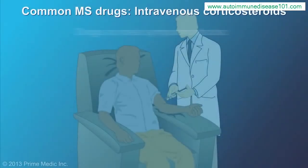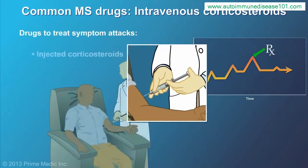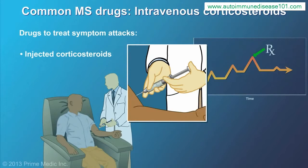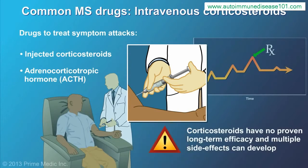Drugs used to treat acute attacks are believed to help shorten the length and severity of the attack. The most commonly used are intravenous corticosteroids. Adrenocorticotropic hormone, or ACTH, is another option to treat acute attacks. Corticosteroids are not considered long-term solutions. The reason why corticosteroids are for short-term use only is that they have no proven long-term efficacy, and because of the multiple side effects that can develop.